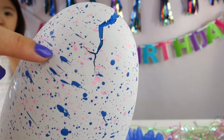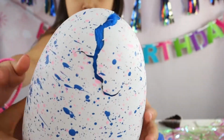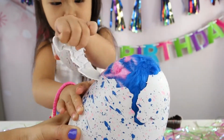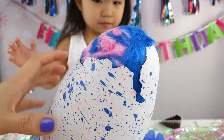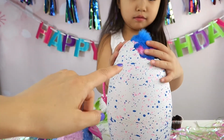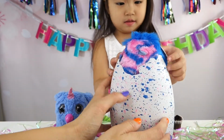Oh, Sophie, look! It cracked! Oh, no, Sophie! Leave it, leave it! Oh, my God, it's cracking so different! Oh, wow! Oh, wait, let it crack! It's pushing its way out! Hold on, Sophie! Don't pick it out yet! Oh, my gosh! It pushes way up instead of cracking on the, like the other one, the beak comes out.